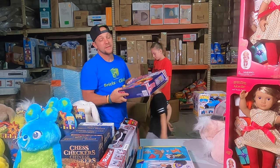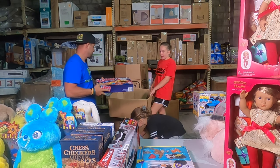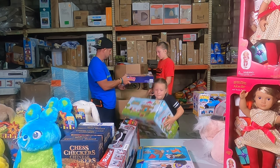So right now, guys, what do you guys think about this shipment? Kind of a half and half. Half and half? A lot of things. More things are customer returns than anything. So toss that in the blue.